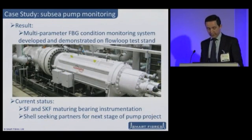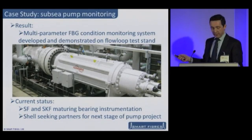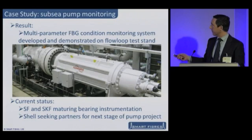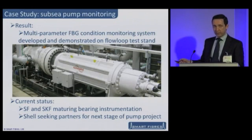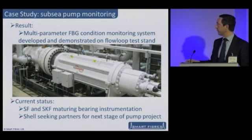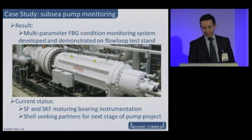So the result of this project is that we developed a multi-parameter system measuring numerous things with fibre Bragg gratings, and it was demonstrated on this machine here. So here's the pump module, here's the electric motor, here's a subsea wetmate fibre optic connector, which is how we connect the system. These happen to be subsea wetmate power connectors. Current status is that together with SKF, who are the bearing experts, we're maturing the instrumentation, maturing our knowledge of what the data coming from the instrumentation is telling us. At the same time, Shell are seeking partners for the next stage of the funding of the main pump. And when that moves forward, then we'll move forward with instrumenting the next stage.